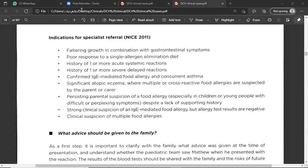Yeah, so Dr. Tahir and I were preparing for this. This is the NICE guideline about referring an allergy child. So this allergy is very important, you know already. The indication for specialist referral is faltering growth in combination with gastrointestinal symptoms.